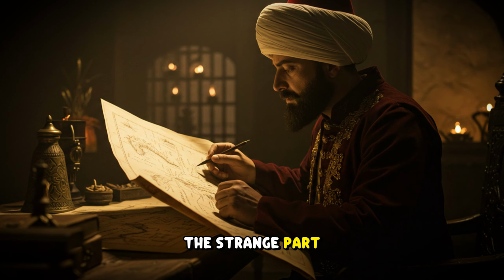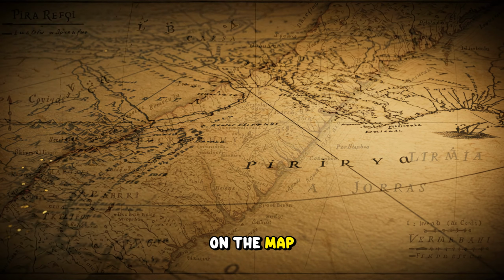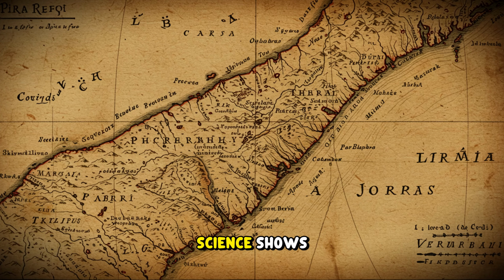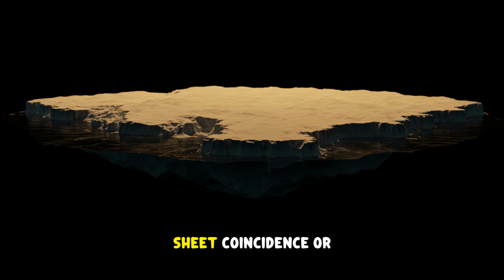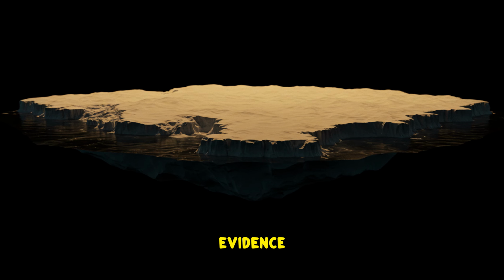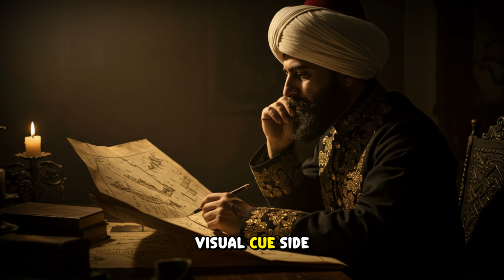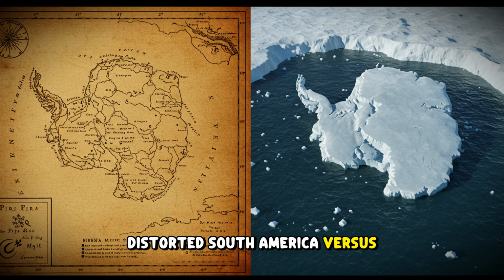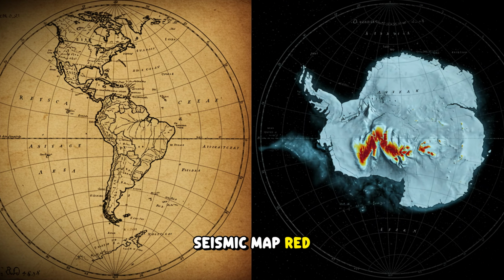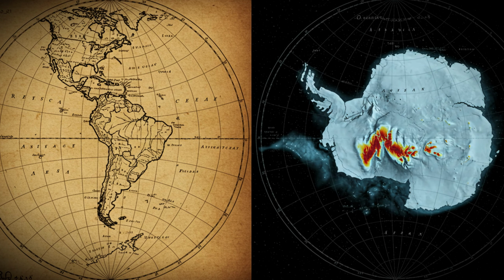But here's the strange part. The southern coastline on the map curves in the exact way modern science shows Antarctica's ice-free shore does beneath the ice sheet. Coincidence or evidence? Visual cue. Side by side, distorted South America versus Antarctic seismic map, red question mark between them.